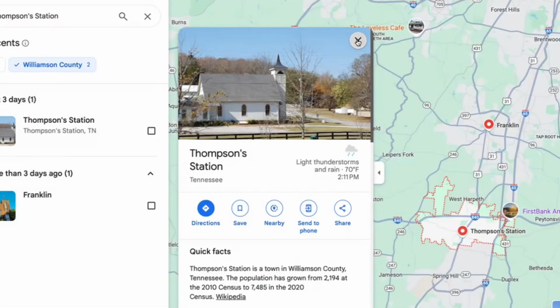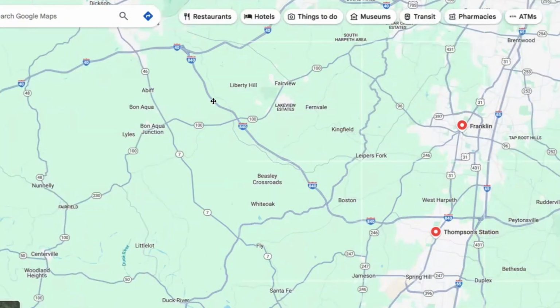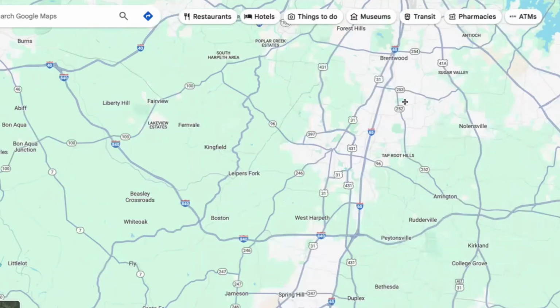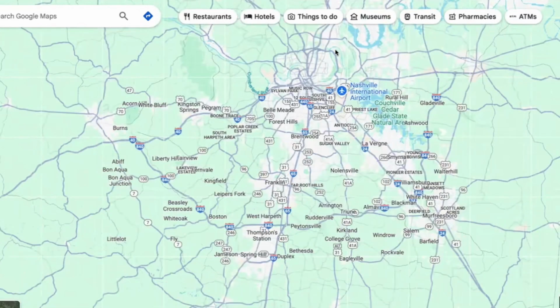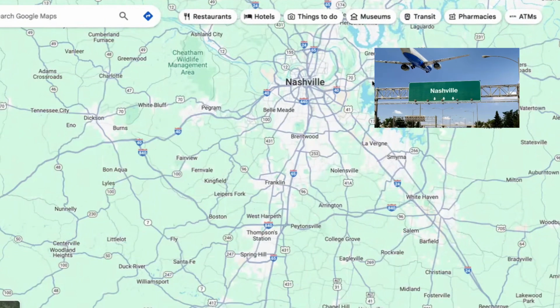I'm going to take a lot of these words off the screen here and just sort of minimize a lot of the search content so that we can give you a more broad view of what we're looking at here with the Spring Hill, Thompson Station, Franklin, Brentwood, Williamson County area. So larger picture, this is Nashville. We have obviously the east side of town. The airport is out here.